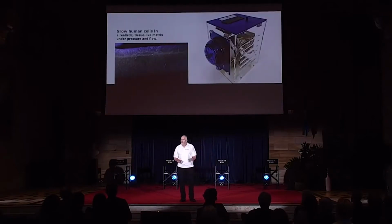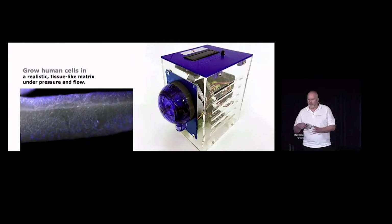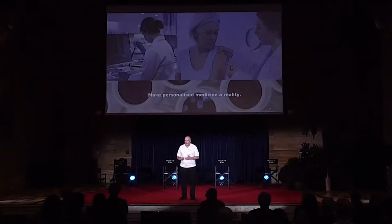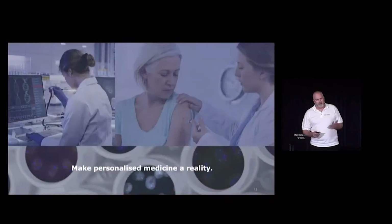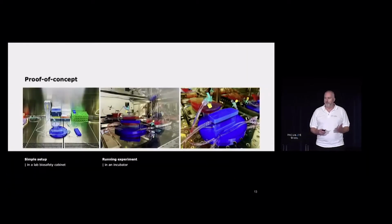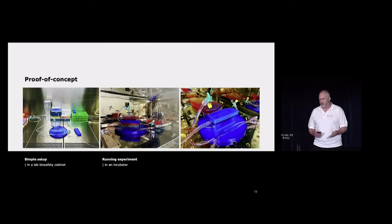Our tech involves incorporating a smart pump system with a tissue-like scaffold within which we can grow human cells in a realistic environment under pressure and flow, just like the cells in your body. These cells can be generic for basic research or cells from a patient for truly personalised medicine. With the help of $2.5 million of government funding, we have achieved proof of concept lab results that clearly go beyond anything that can be replicated in a petri dish.